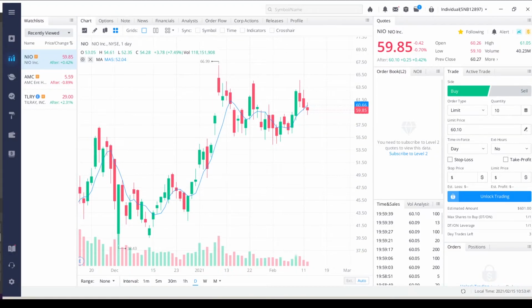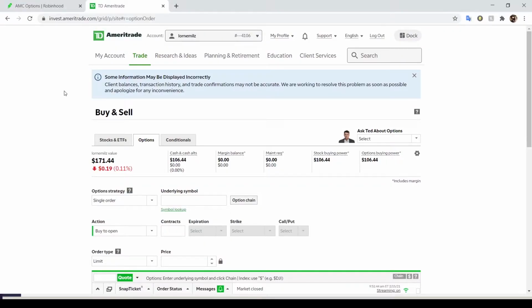Now, the next one I'm going to go into here is TD Ameritrade, which I have open here.